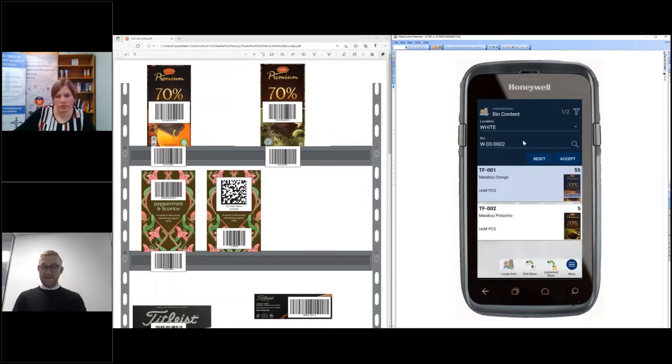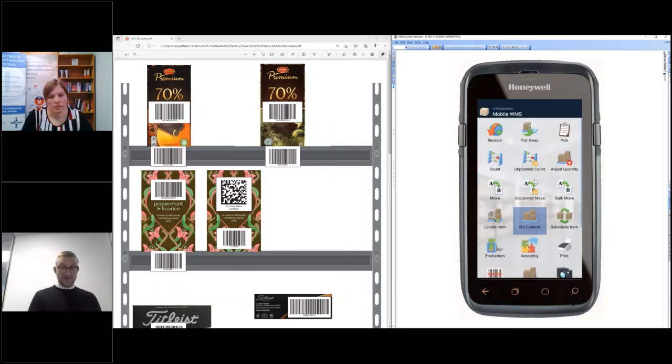And now if we go back, you can see we are down to 55 on this particular bin. And if we scan the bin next to it, the bin that we moved it to, you can see that there are now 2 Marabou oranges on the bin next to it. Finally, you're also able to do a bulk move.